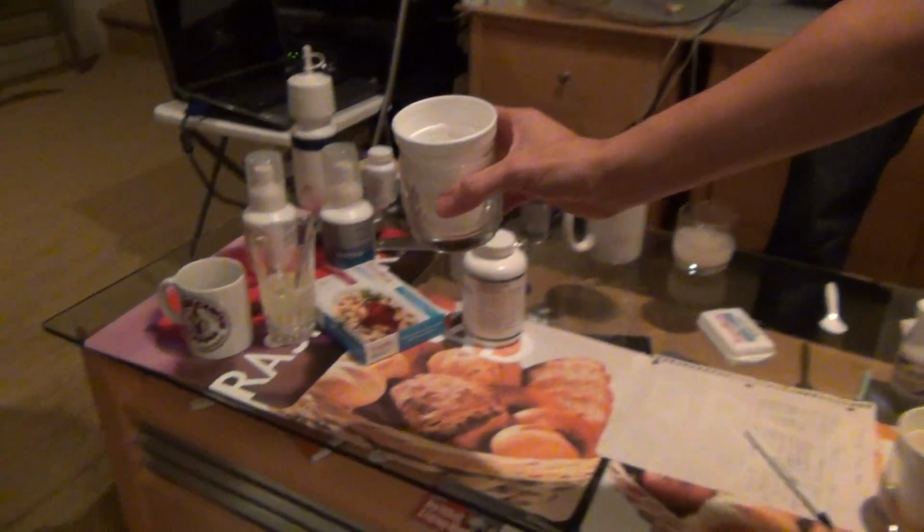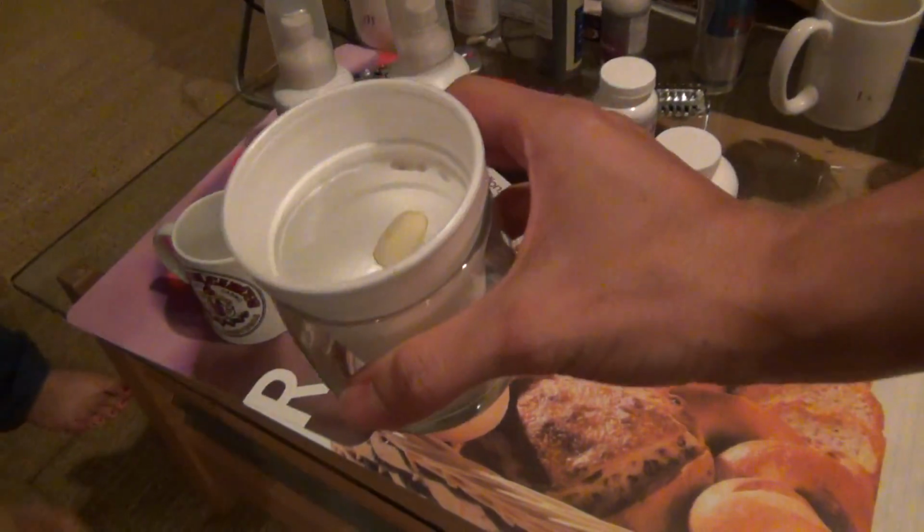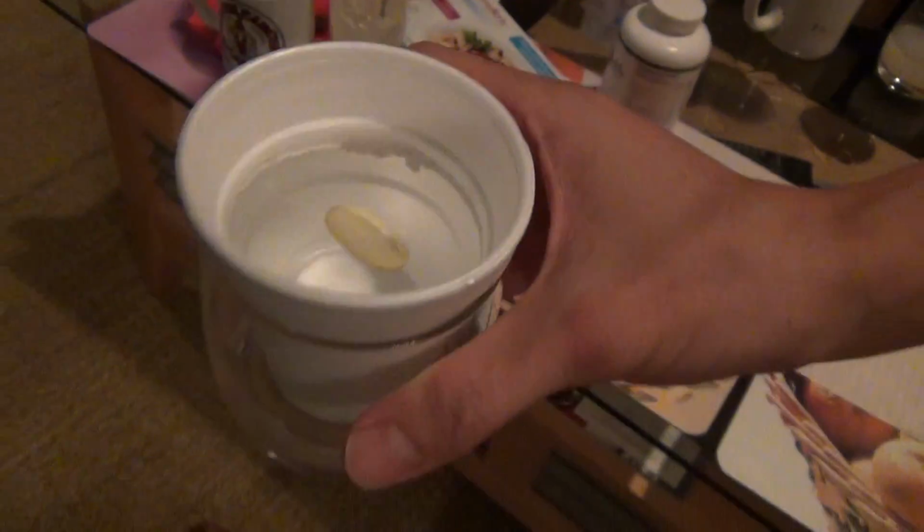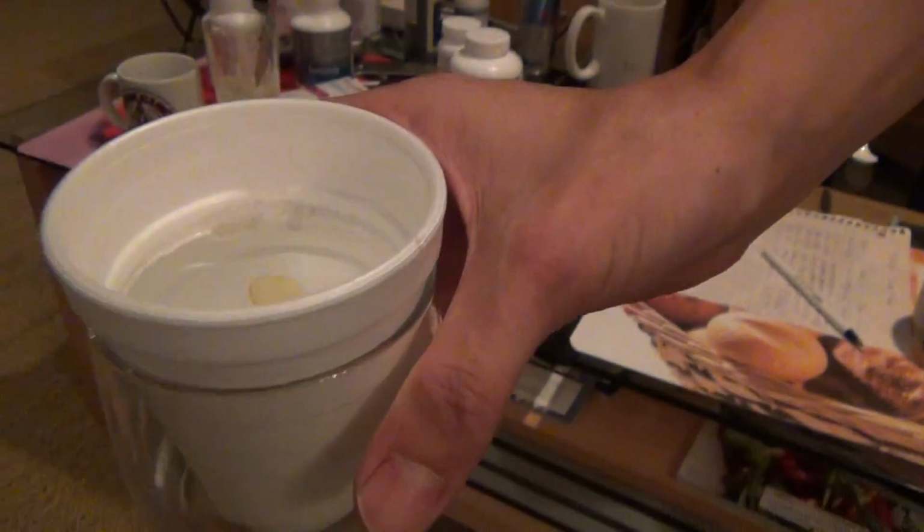If you look over here at this one, at the edge here, oh, it's breaking apart already. It's breaking apart, and this is the lukewarm water. The cup's broken. So basically, the fish oil is dissolving through the styrofoam.